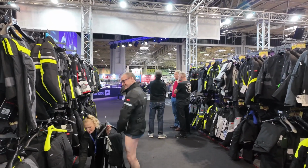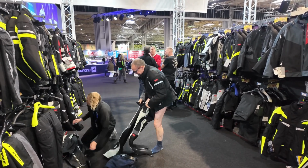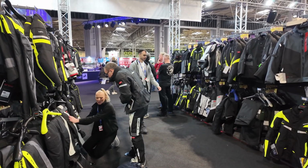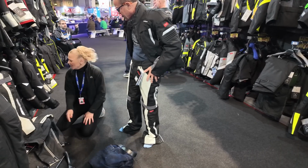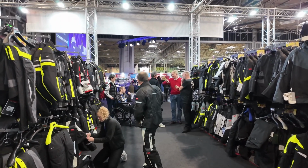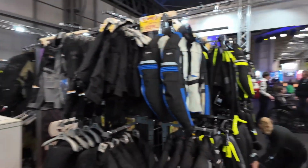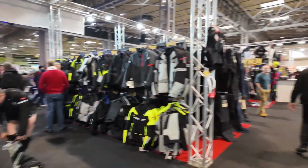We're in the middle of the show, and Richard's decided to strip off and try on trousers. He couldn't be bothered to go to the changing rooms. Richard, you need to go blue before you go brown. I think the girl's embarrassed. He doesn't really care. I think they're a bit long. Well, that's the problem. Oh, here we go again. Yes, it's a full show. There's people wandering around, and he really doesn't care. I suppose they're all guys. They don't care either.